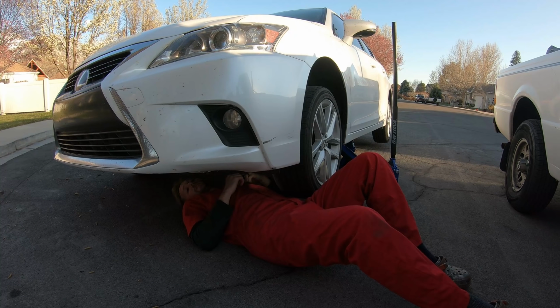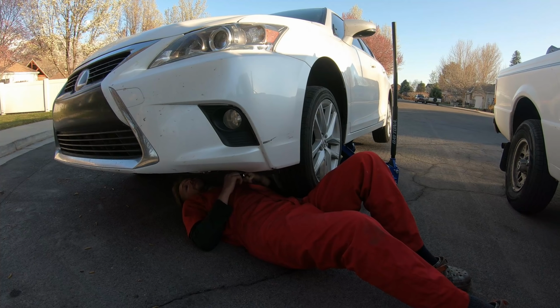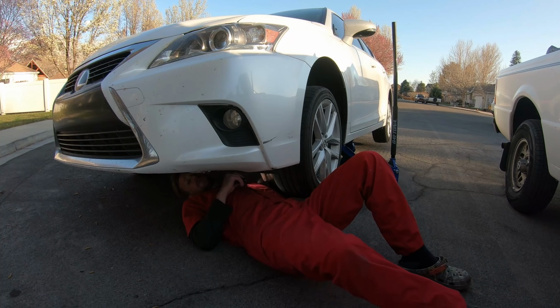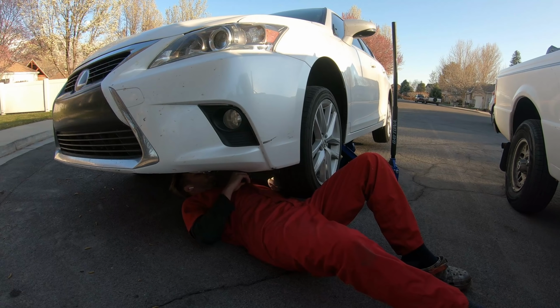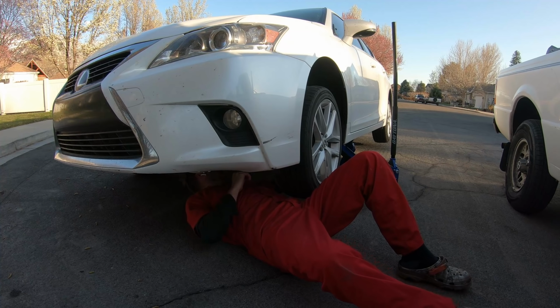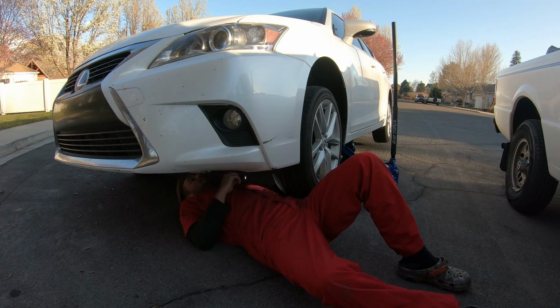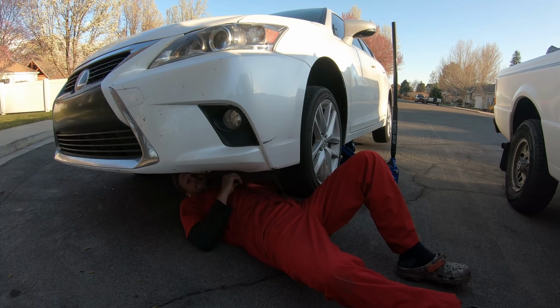Sometimes these dust shields in rust prone areas will get rusty and they'll break, and that'll cause a lot of noise. There's not one bit of rust under here. I mean, it never rains in Utah. People are always like, what about your toolbox in the back? It just doesn't rain here. Stuff doesn't get rusty. They don't put salt on the roads very much, or rarely. And anyways, that's all better, and it's not a rust problem either, so that's a job well done.